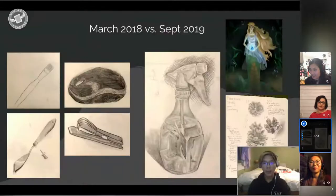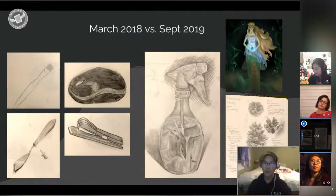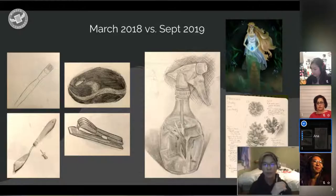Just a little bit of comparison. The four images to the left were from when I first joined Art Hub. I had no prior training. I didn't know what I was doing. And the images to the right are some of the pieces that I've done since I first joined Unionville. And the digital piece on the top right is one of the projects that I did in ninth grade.